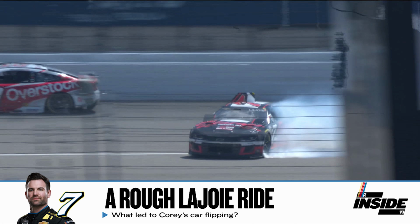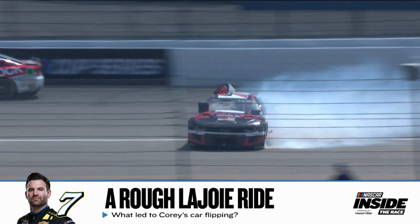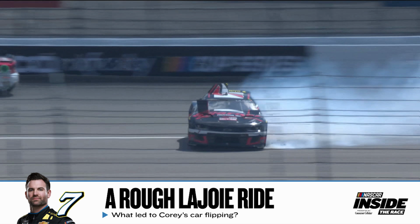This is Corey LaJoie, starts to spin out, and you see it at this point. Roof flaps up, hood flaps up, but right there, it's already starting to lift off. It's not even completely dead sideways, but it's already starting to pick the right side up.